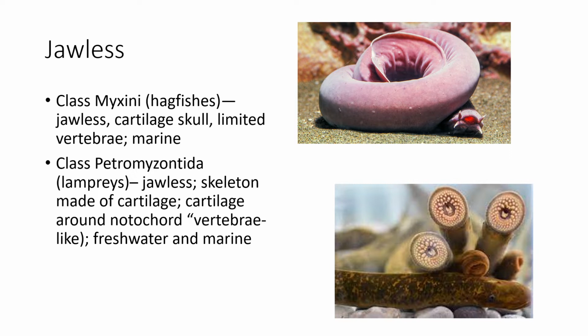Hagfishes have cartilage skulls and limited vertebrae. This is kind of interesting because they don't have a vertebral column all the way down, but there are a few there, so they put them in here as vertebrates, kind of like vertebrae light. They are best known for when they get agitated, they secrete a really heavy, really gross slime that covers them. If you catch a bunch of them in a net, it's just a pool of snotty stuff. The lampreys are also kind of vertebrae-like. They have cartilage that surrounds the notochord, and they have a cartilage skeleton.